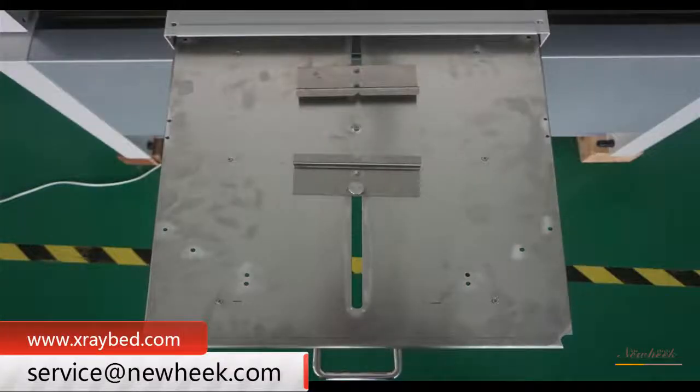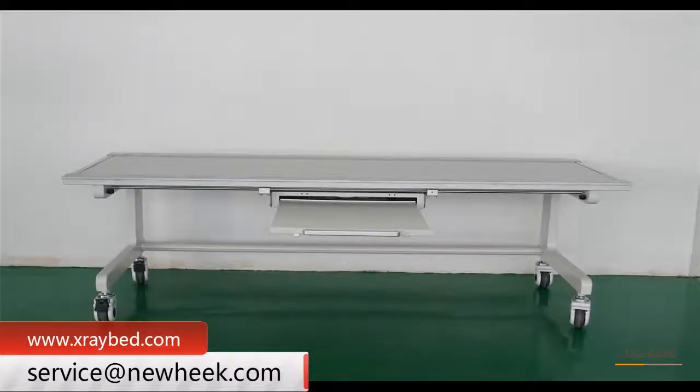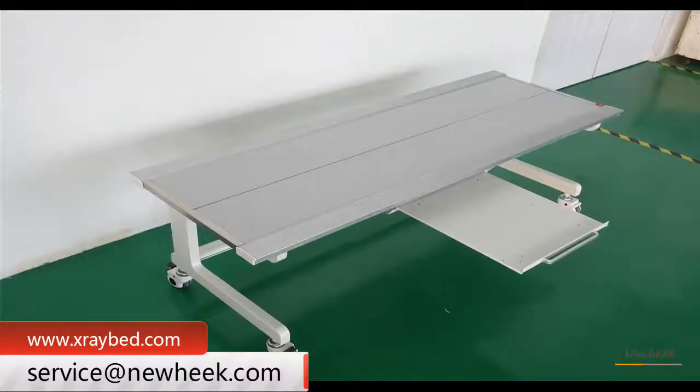Newheek medical X-ray tables are divided into various types and models, including fixed, mobile, 4-direction floating and 6-direction floating medical X-ray tables. Newheek medical X-ray tables can meet your different needs.